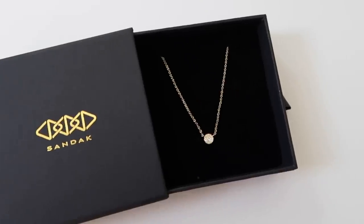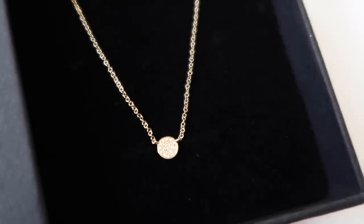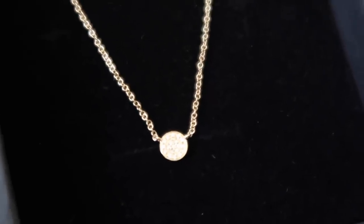Next up, we have some jewelry. And actually, a good friend gave this to me. This is her jewelry brand. It is called Sandak Jewelry. So this is the little case. I think I've looked at this once. It's a beautiful gold necklace with a diamond pendant.